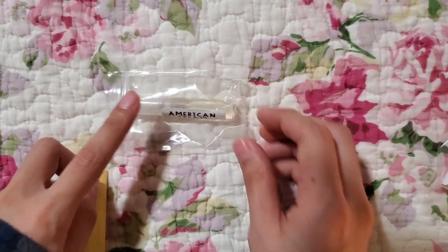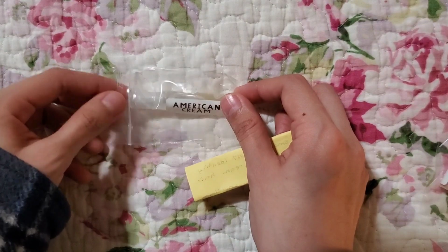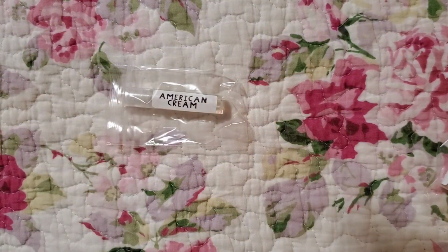Okay, next one we have is American Cream. Cool. So for this one, we have notes of vanilla, strawberry, lavender, benzoin, clary sage. So I would say that this smells almost identical to the American Cream hair conditioner, if I'm remembering that correctly. It's lightly scented, but it's still powdery. So I don't like lavender, but the lavender isn't overwhelming. It's creamy. I like it more as it dries down and as I wear it throughout the day.